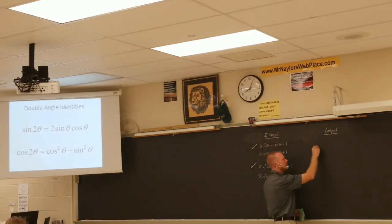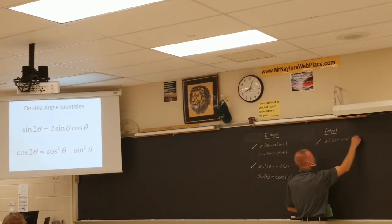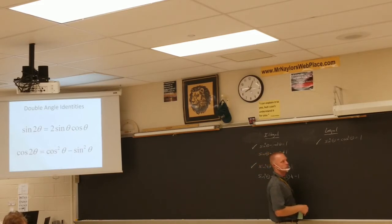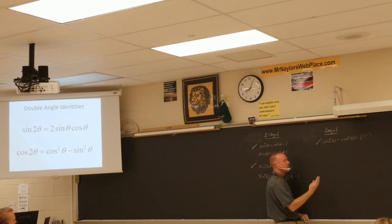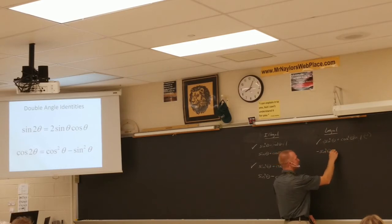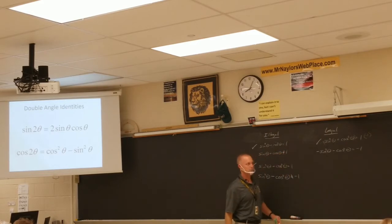But what we could do, let's go over to the legal side of the book. I'm going to write this down again, because as long as you start with something true, and as long as you do good algebra, like multiplying this side of the equation by -1, easy stuff, right? And multiply this side by -1. That's good algebra. It's also pretty simple, but look what you get. You get negative sine squared minus cosine squared, which would equal -1. That is definitely true.